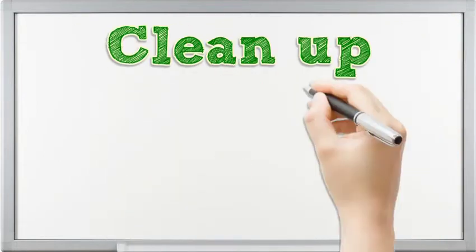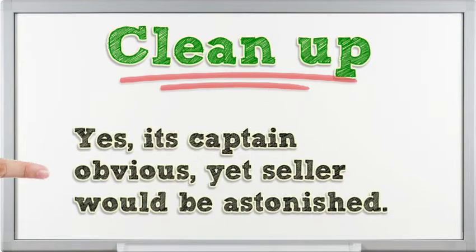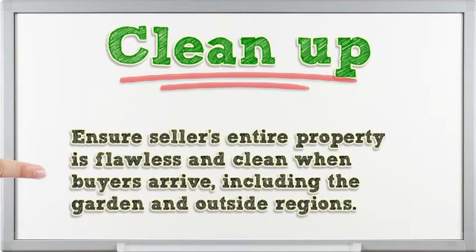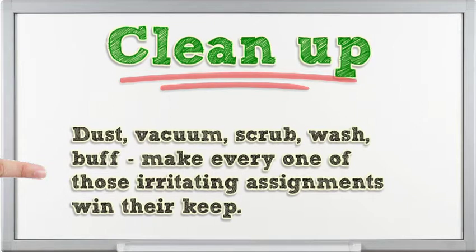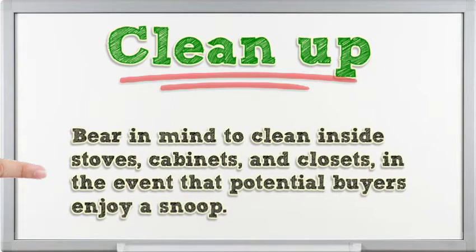Clean up. Yes, it's Captain Obvious, yet sellers would be astonished. Ensure the seller's entire property is flawless and clean when buyers arrive, including the garden and outside areas. Dust, vacuum, scrub, wash, buff, make every one of those irritating tasks earn their keep. Remember to clean inside ovens, cabinets, and closets, in the event that potential buyers enjoy a snoop.